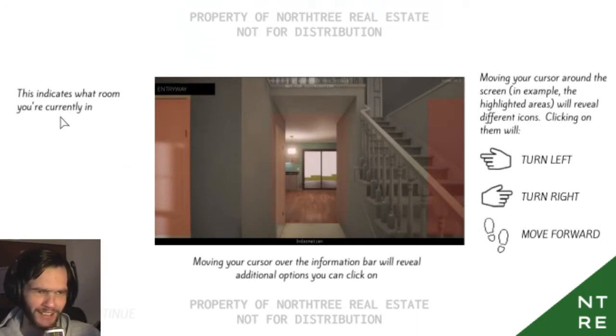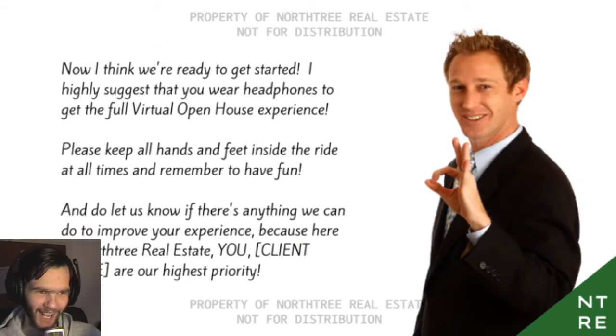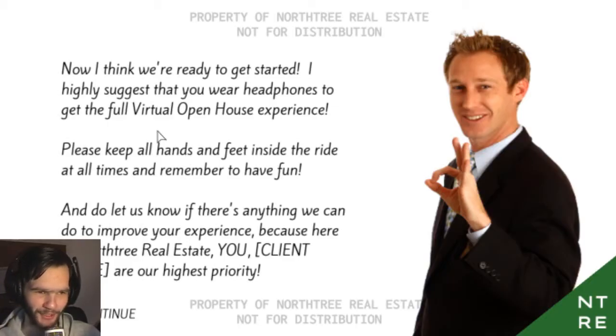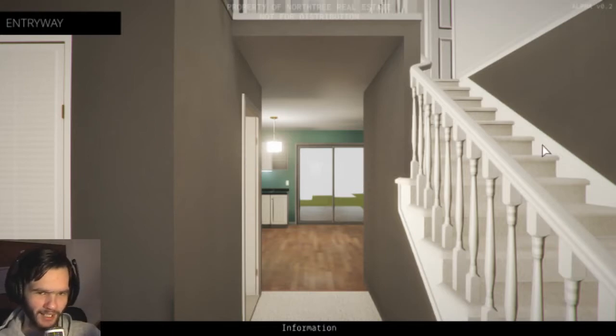This indicates your room, or what room you're currently in. Moving your cursor around the screen, in example, the highlighted areas will reveal different icons: turn left, turn right, move forward. Moving your cursor over the information bar will reveal additional details. Now I think we're ready to get started. I highly suggest that you wear headphones to get the best experience. Please keep all hands and feet inside the ride at all times, and remember to have fun. And do let us know if there's anything we can do to improve your experience, because here at North Tree Real Estate, you are our highest priority. Loading the scan of the home. This may take a few minutes.